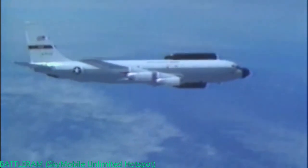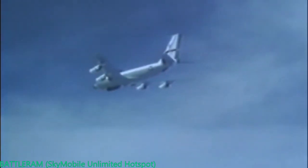The use of aircraft such as the NKC-135, with its considerable weight and volume-carrying capability, allows the flight testing and validation of such systems before they are prepared for production.